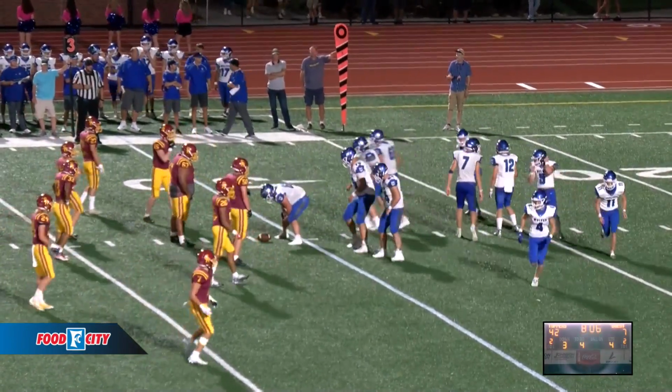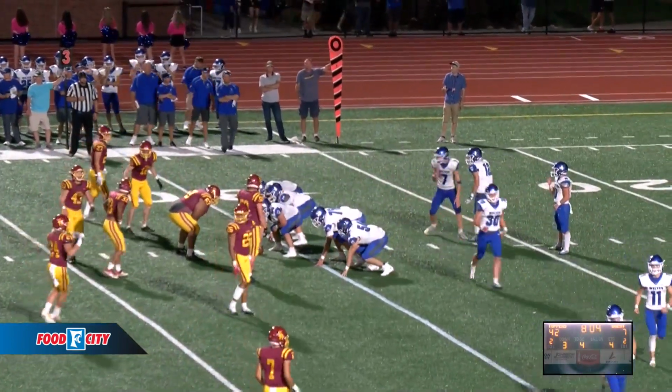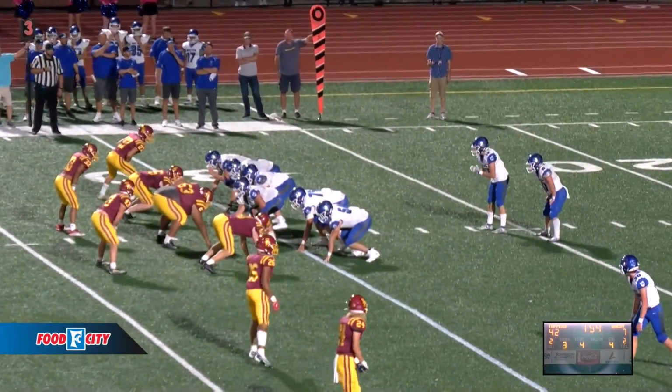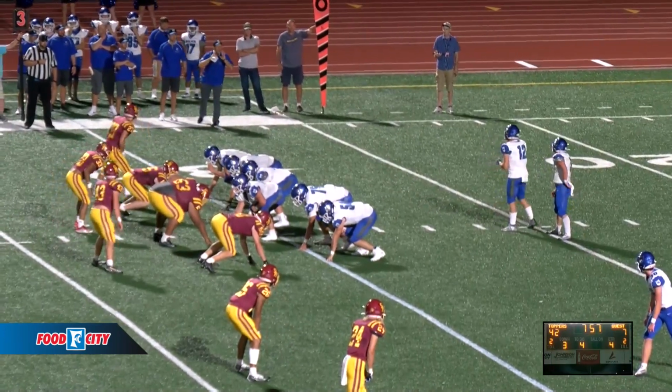And I tell you what, the further we go down the roster for Science Hill, the bigger they get when they come in. So probably some young guys are going to be pretty big when they become upperclassmen.